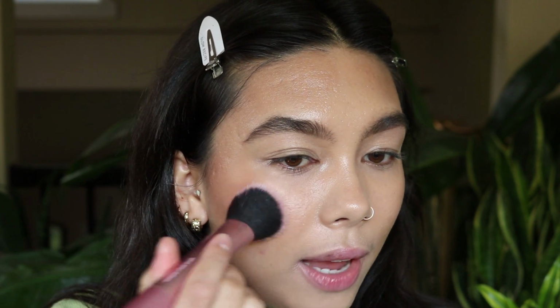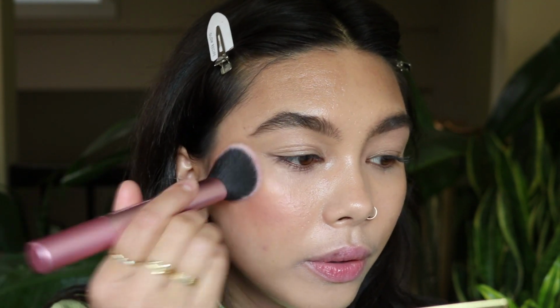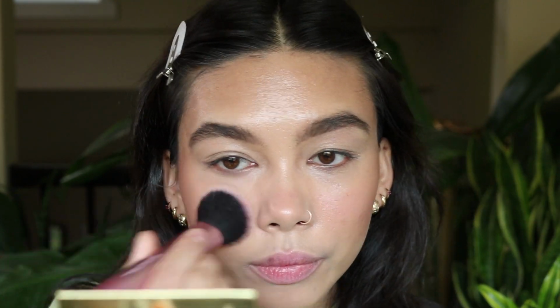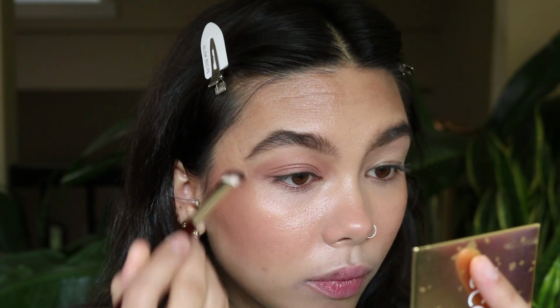And to apply this, I'm using the Instapop Cheek Brush by Real Techniques. This is my favorite cream blush applicator right now. I'm also going to use this as my eye color today, so I'm just going to dip an eye brush in here and just sweep it across my lids. So that is what Power Hour looks like on the cheeks and the eyes.